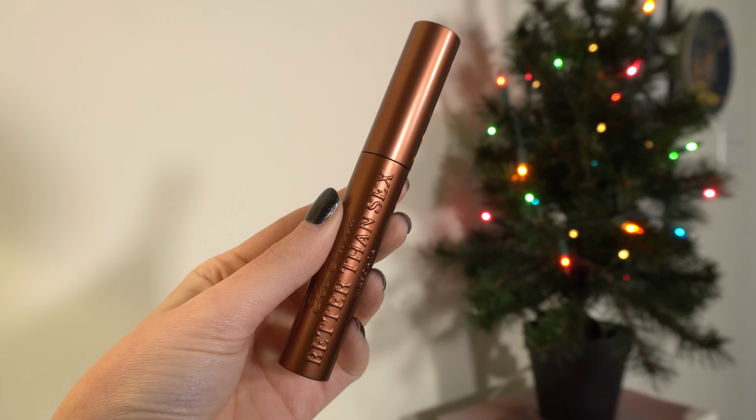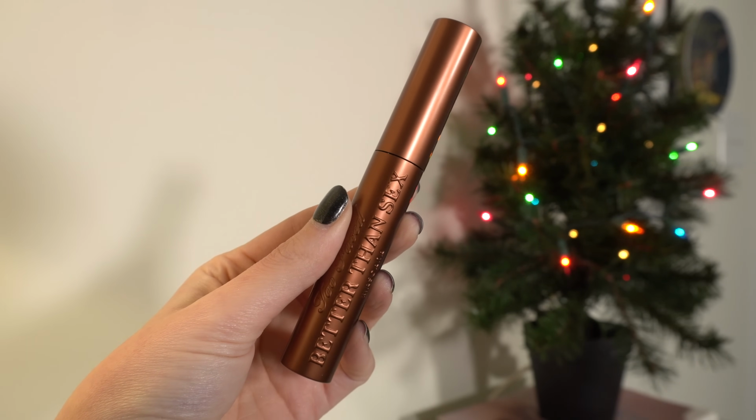Let's move on to mascara. The mascara that I thought of was Too Faced Better Than Sex. But again, I know there are tons of others that have been around a long time. This is just the only one that I owned that I would consider a classic, but I know there's a lot of them. There's a lot of drugstore mascaras that are classics. I don't have a black Better Than Sex. I only have the brown one.